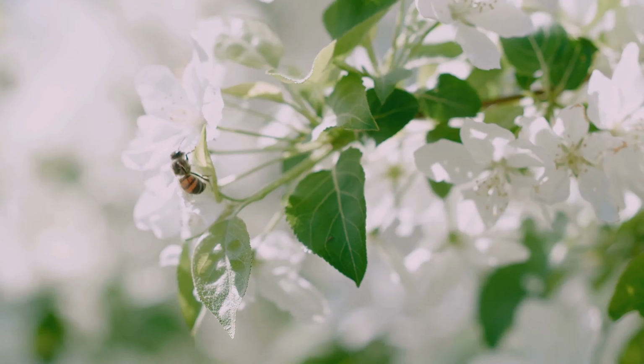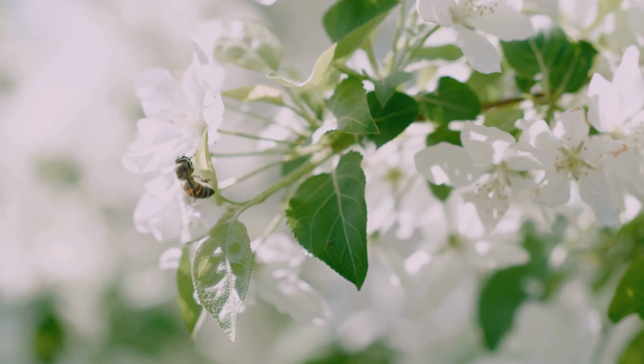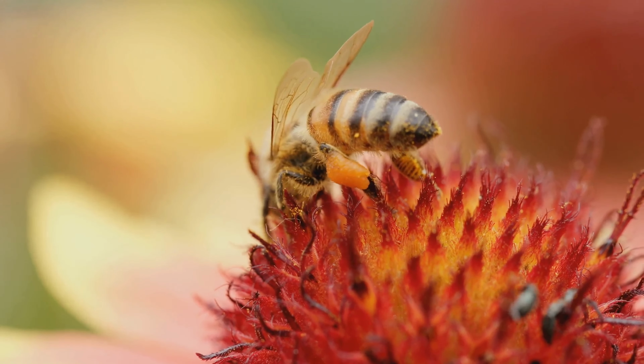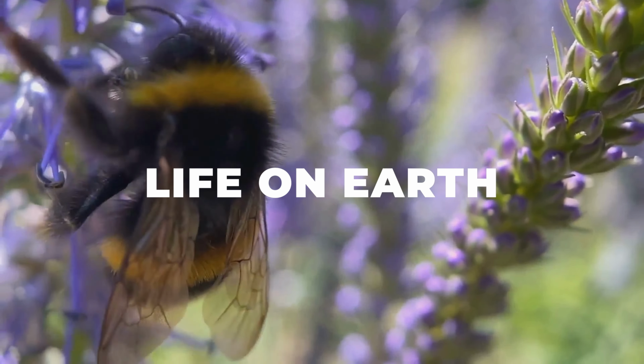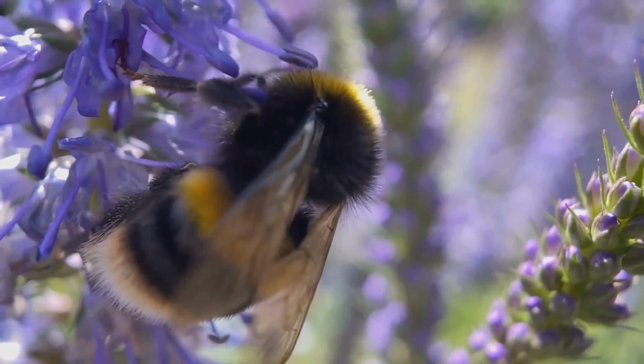So the next time you see a bee buzzing around your garden or a butterfly flitting from flower to flower, take a moment to appreciate the monumental task they are undertaking. They're not just collecting food, they're helping to maintain and propagate life on Earth. From a simple flower visit, pollinators set in motion the miraculous process of plant reproduction.